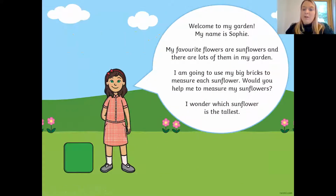It says, welcome to my garden. My name is Sophie. My favourite flowers are sunflowers, and there are lots of them in my garden. I'm going to use my big bricks to measure each flower. Would you help me to measure my flowers? I wonder which sunflower is the tallest.